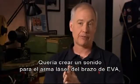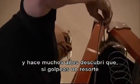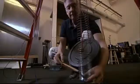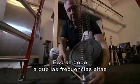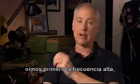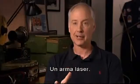effects. I wanted to create a sound for Eve's laser gun in her arm. And I discovered years ago that if you strike a slinky-like spring with any object, you don't just get a clunk on the pickup mic or a ping, you get a pew. That happens because the high frequencies travel faster than the low frequencies. So if you listen to the sound far away down the wire, the high frequencies get there first, and then the sort of mid frequencies and the low frequencies. So you get... It's a laser gun.